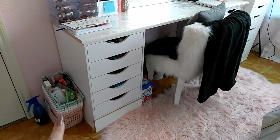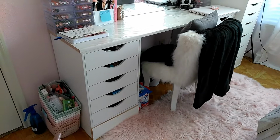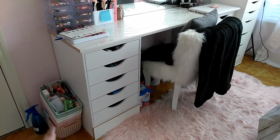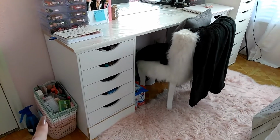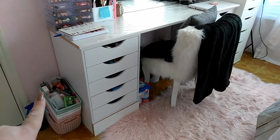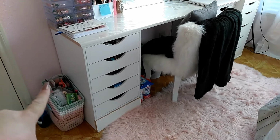So right over here on the floor, ignore this, this is my floor cleaner. This right here is a stack of buckets, and these buckets I like to have a bunch of products in for filming. So if I'm filming, this very top bucket, for example, is all of the new makeup that I have to try with you guys on camera.